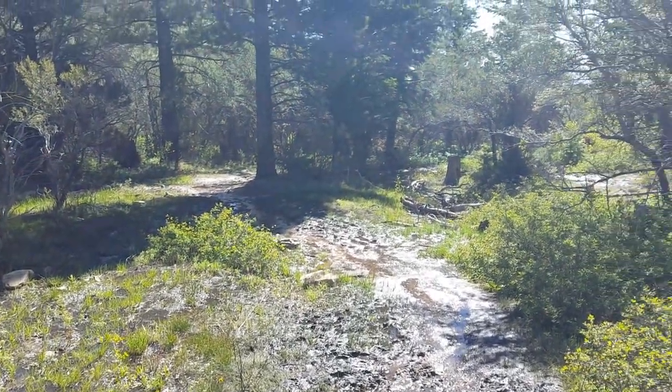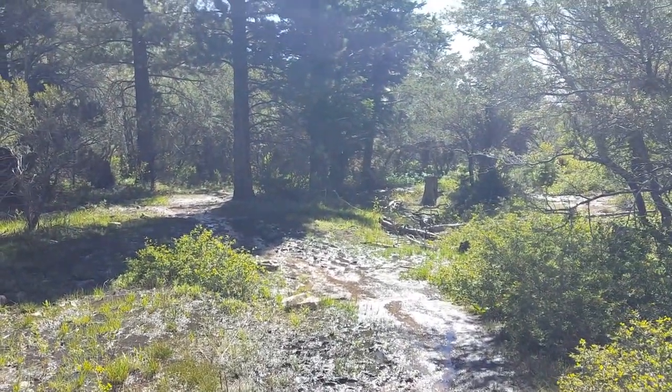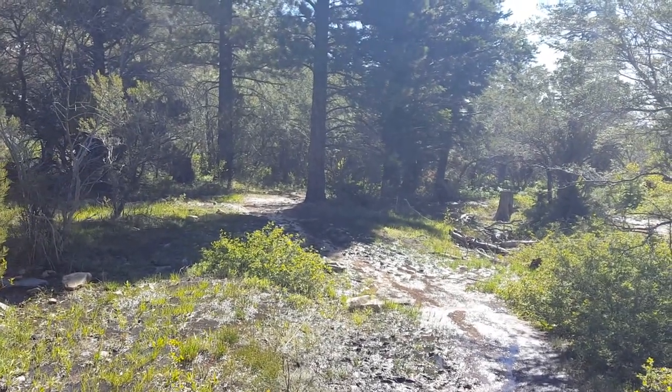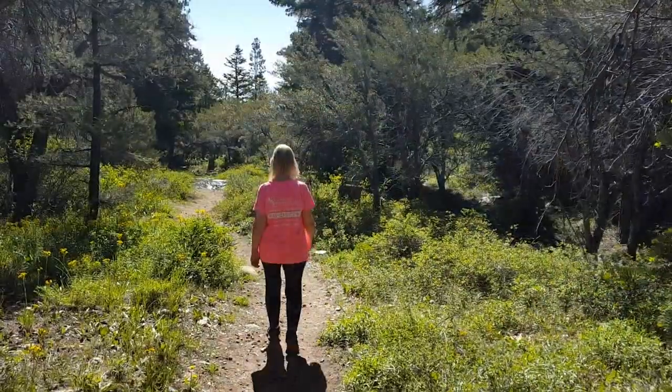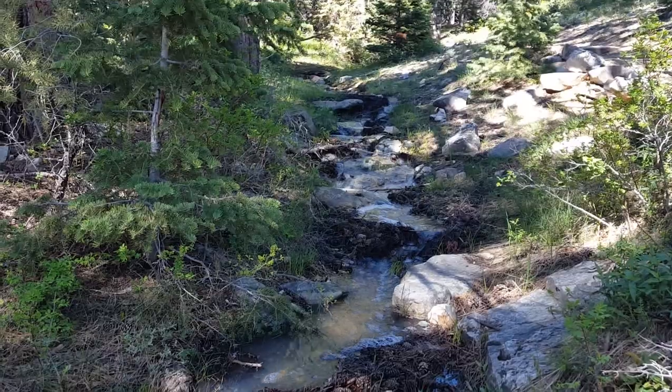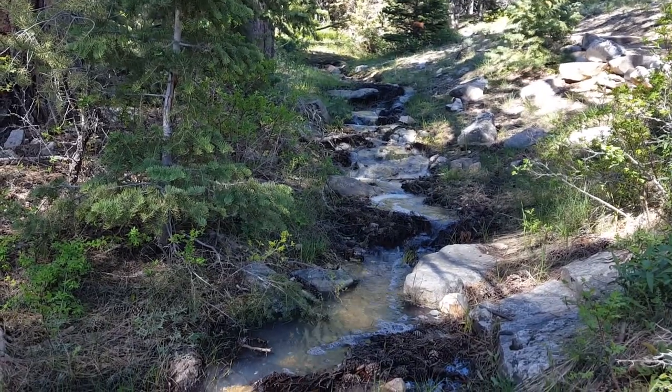A lot of the trails up here are covered in the runoff from snow, so this is all muddy on this trail. This is as far as we're gonna go and go back, but this is a very pretty trail. It's on the way up to Wheeler Peak.